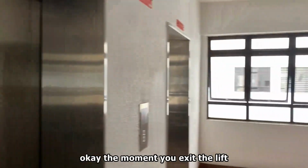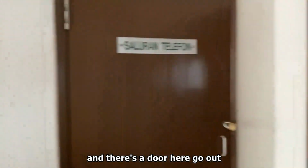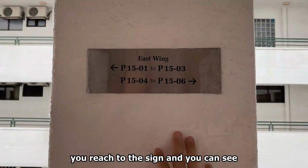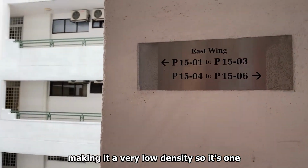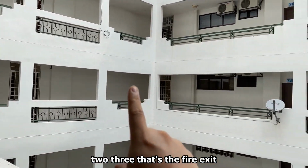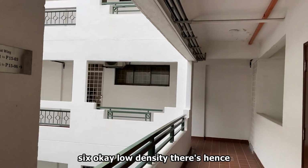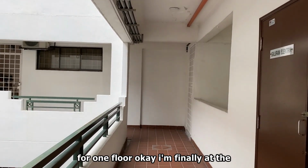Okay, the moment you exit the lift, standard, you get to see your floor. And there's a door here. Go out. The moment you get out here, you reach the sign. And you can see there's only 6 units per floor, making it a very low density one. So it's 1 here, 2, 3, that's the fire exit, 4, 5, and 6, okay? Low density, hence there's only 2 lifts for 1 floor.